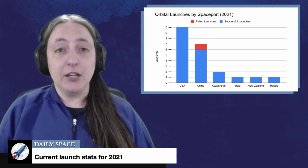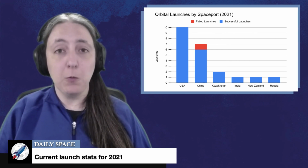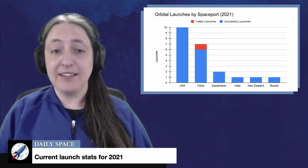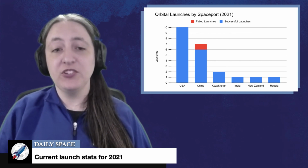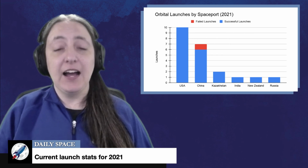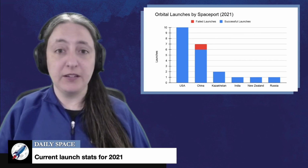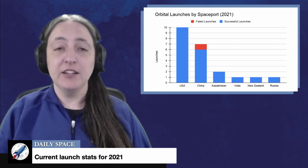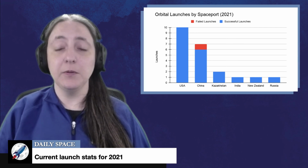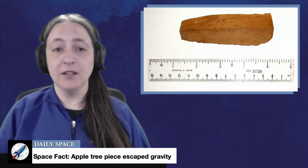There have been 22 orbital launch attempts so far this year, including 1 failure. 548 satellites have been put into orbit from those launches, with just over 2/3 of those being Starlinks. I keep track of orbital launches by where they launched from, also known as spaceport. Here's that breakdown. USA 10, China 7, Kazakhstan 2, India 1, New Zealand 1, Russia 1.